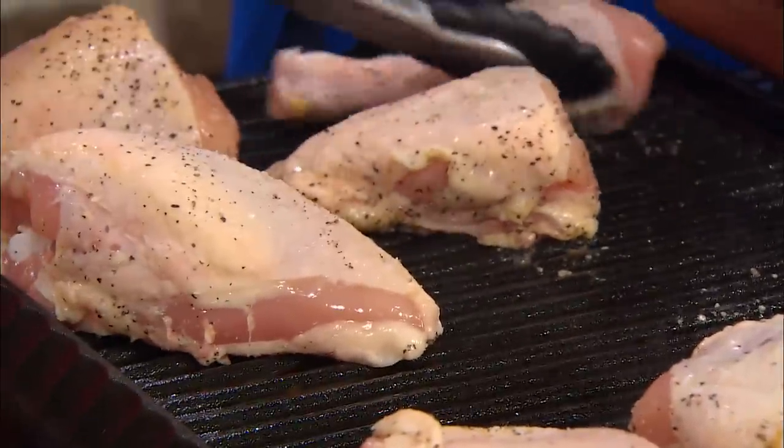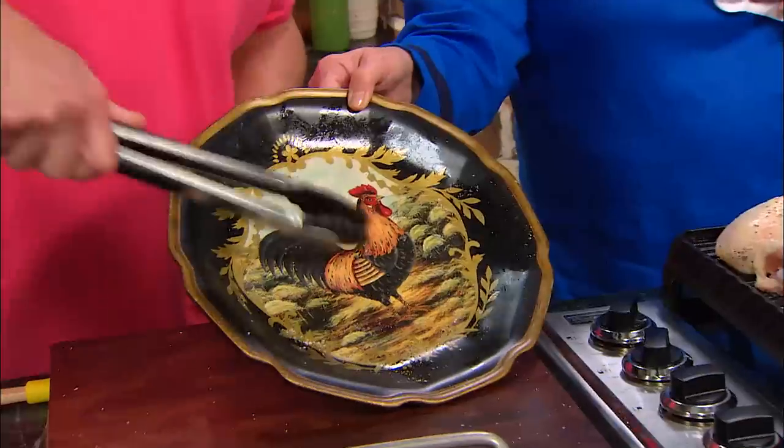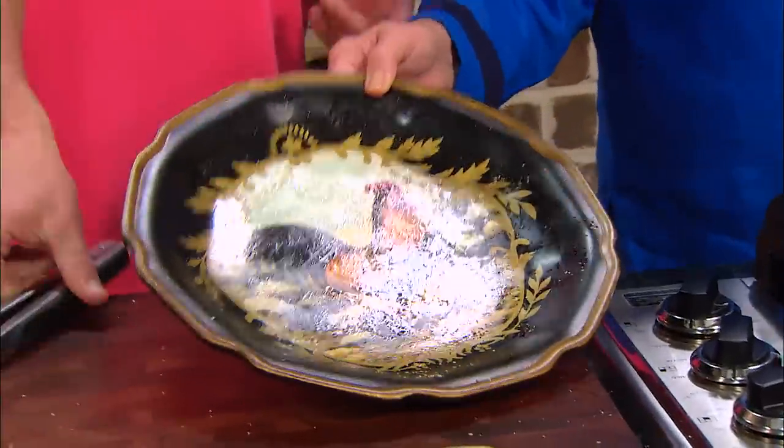There you go. All right. Yum, yum. Oh, and look at your plate. Look at that. How perfect that worked out. Look what we have. He's the lucky one. Yeah, he is the lucky one.